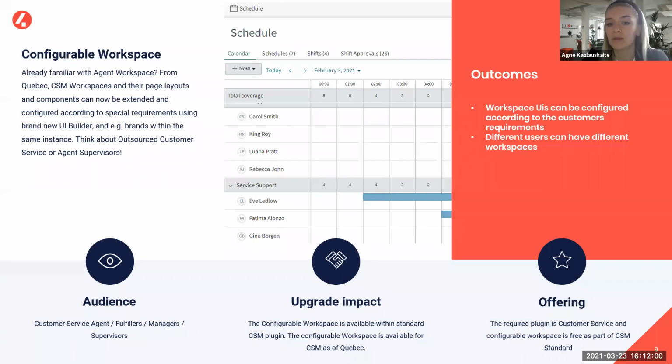So you can have workspaces with a different brand appearance, but it also makes it very easy to onboard outsourced customer service providers, which is also a new feature since Paris that we highlighted in the previous webinar. Therefore, everyone can have their own place to work, execute their work the way they want, and configure it how they want, so they don't necessarily need to work on the same forms at all times.